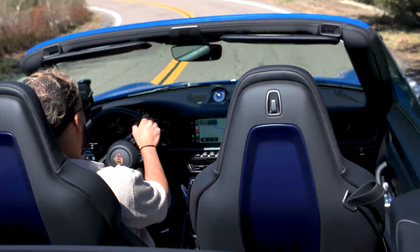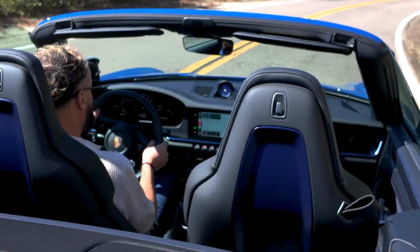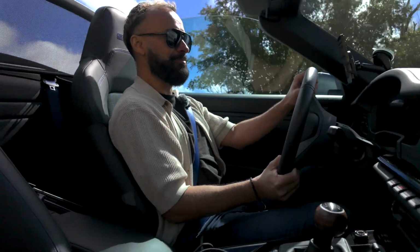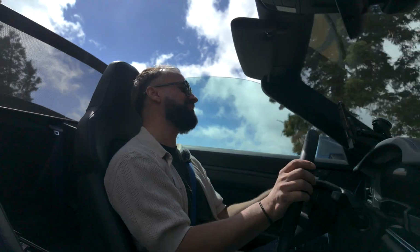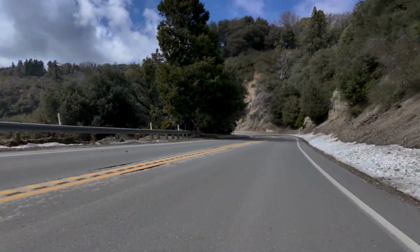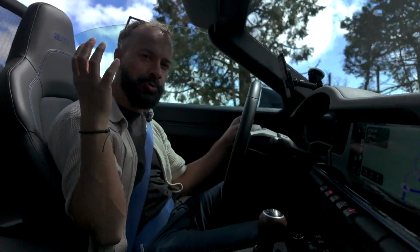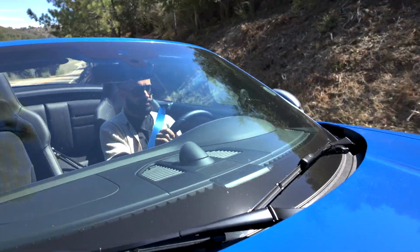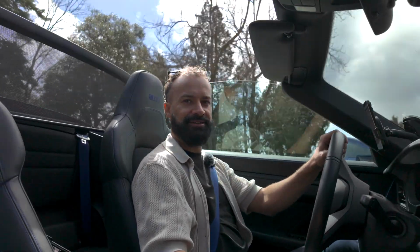Oh, and that rev matching is just so good. Oh, man, what a car. What a car. Oh, man. I just love convertibles. Convertibles to me are the essence of life. Oh, I love convertibles. If you're a cabrio guy or a spider guy, man, I have to come down here for you guys to see me, but it is worth it down here in cabrio land. All right, that was fun.